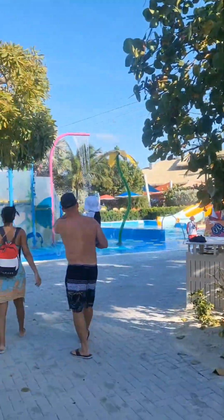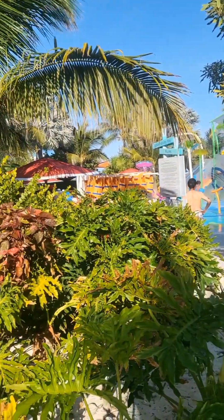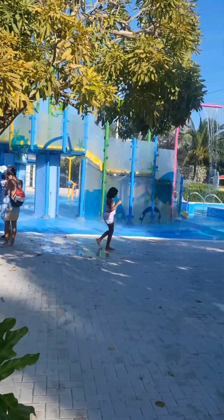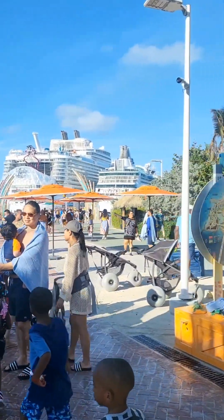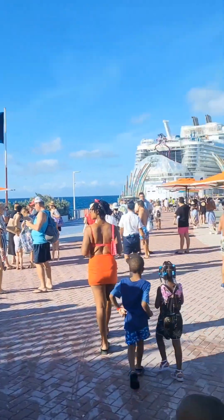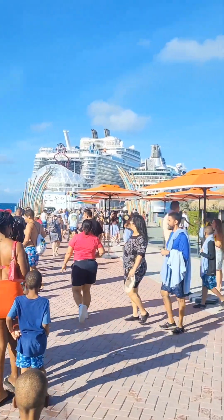And excuse my finger. This is another water park that's free for the kids. And you know, you guys can carry your kids here, behind the scenes of Coco Cay. So this is like the end of Coco Cay. Just had to get these views. And everybody headed back to the boat. And see the Bahamas flag. Those big old boats.